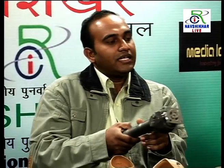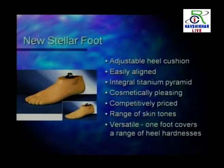So that's the big advantage. In the same way, the integral titanium pyramid. Titanium is a very high quality alloy that is used in this kind of foot, which is very lightweight and very, very strong. Cosmetically it is very pleasing, the foot and toe and everything look good, so if the patient goes barefoot, it will not look very odd. And competitively, the price is also not very high.